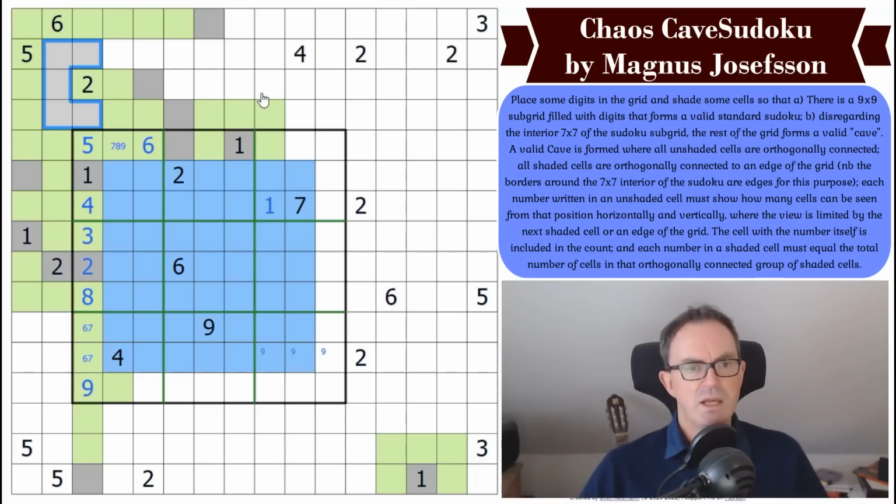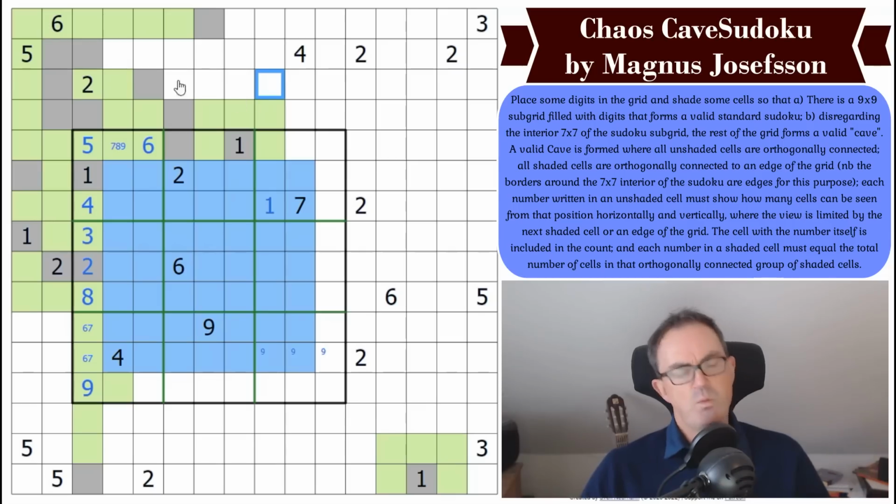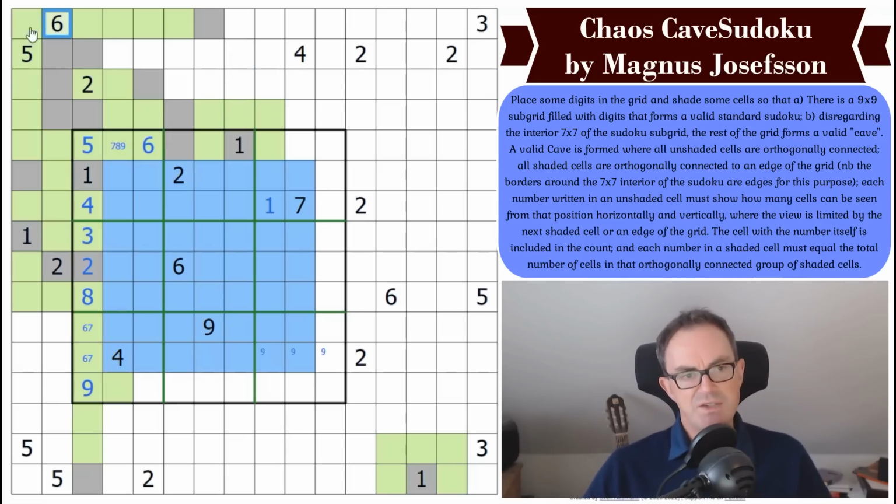Okay, this doesn't work. I'm just trying to see if there's an easier way of seeing this, which there may be. Well, let me just explain it. If this 6 is green, this grey has not got to the edge of the grid. Now, it can achieve an edge of the grid by coming along here and meeting up with these friends here.